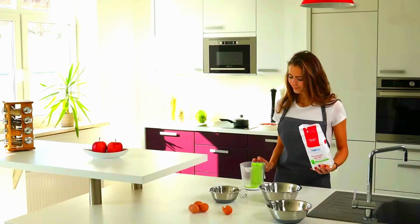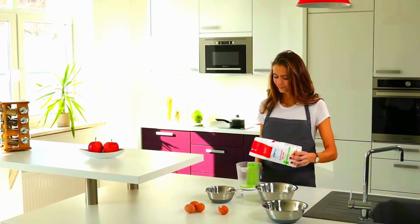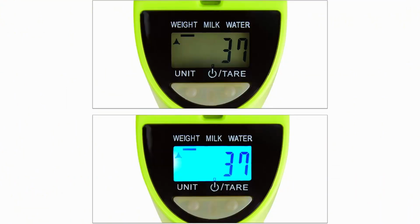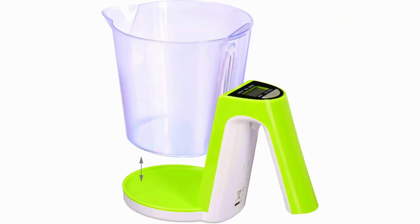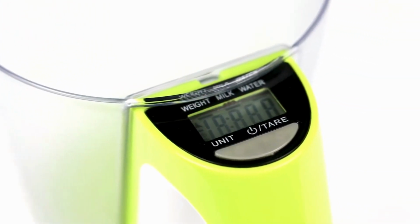The Relax Days Measuring Cup with Scales is a versatile and convenient kitchen tool that makes measuring and weighing ingredients a breeze. The removable measuring cup is perfect for measuring liquids, while the scale allows you to weigh dry ingredients with precision. The scale has a capacity of 1.2 liters, which is more than enough for most kitchen tasks.